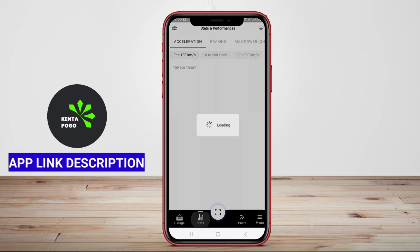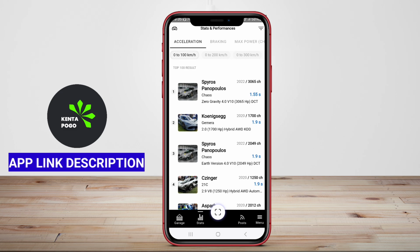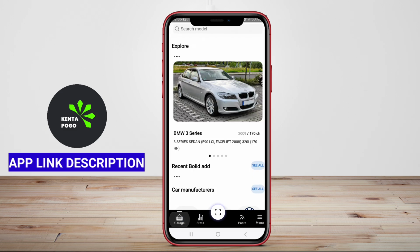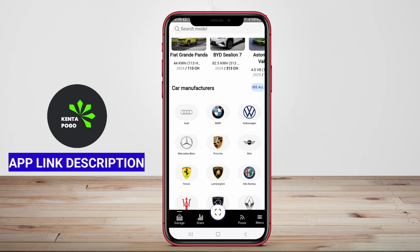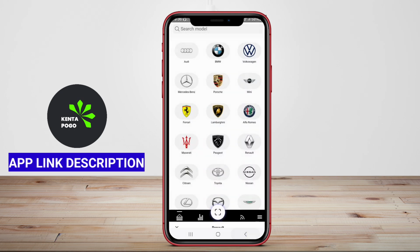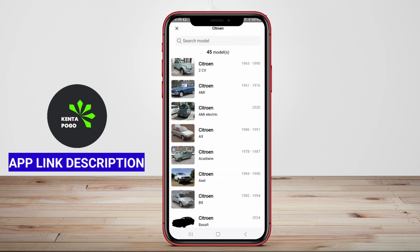Additionally, Bolid Car Check may provide users with insights into fuel efficiency and driving habits, promoting better vehicle management. Overall, it serves as a valuable resource for car enthusiasts and everyday drivers alike, enabling them to maintain their vehicles effectively and ensure optimal performance.